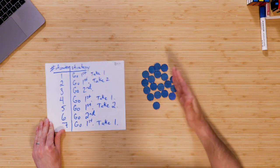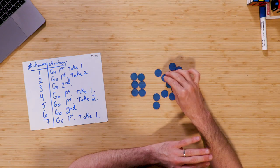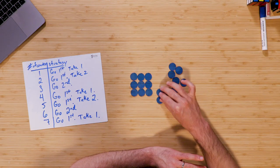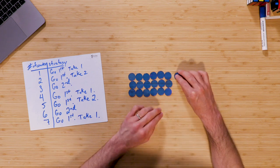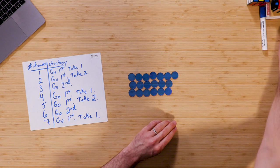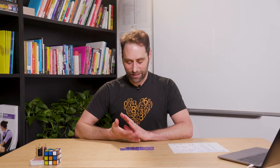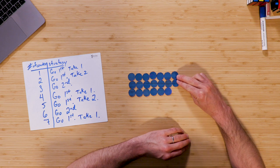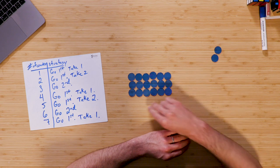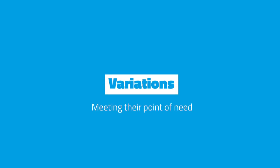Now, actually playing is fun, but one final thing that you can do in the wrap is suggest that there may be a way to organize the counters to get a little bit more out of what you're doing. And since threes end up being a trap, organizing your counters in a 3-by-whatever-size grid ends up being the most helpful way to see what to do. Here's 20 counters. I can tell just by looking at it that my winning move is to take away 2, leaving my opponent with a multiple of 3.